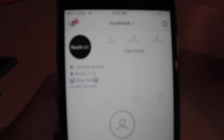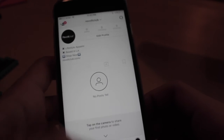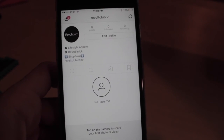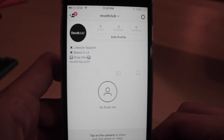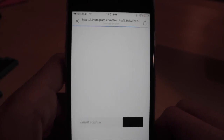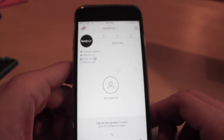Sorry if you can't really see. There we go, shop now. This is what it would look like. From here on, we would just start uploading our images, maybe mock-ups of our apparel, or we can even upload free stock images through Pexels that we went over, and things like that. And as you can see, when we go on our website, it comes up with that password page here. So yeah, that's pretty much it.